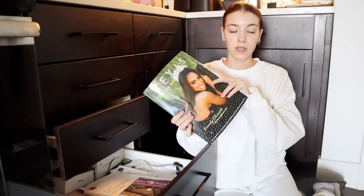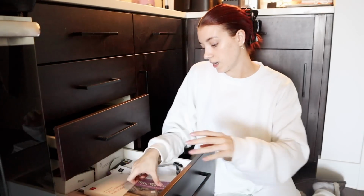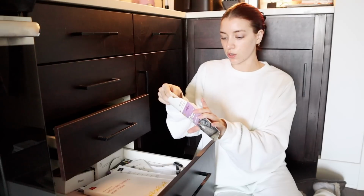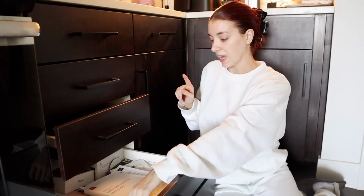I've got this pamphlet. This is when I judged Miss Texas Teen, and of course keeping that. Ooh, oh my gosh, these are the rug stickers I was looking for. Okay, so those ones are old. These ones are new. My mom told me I had some, and I was like, I can't find them. That's because everything in here is disgusting.